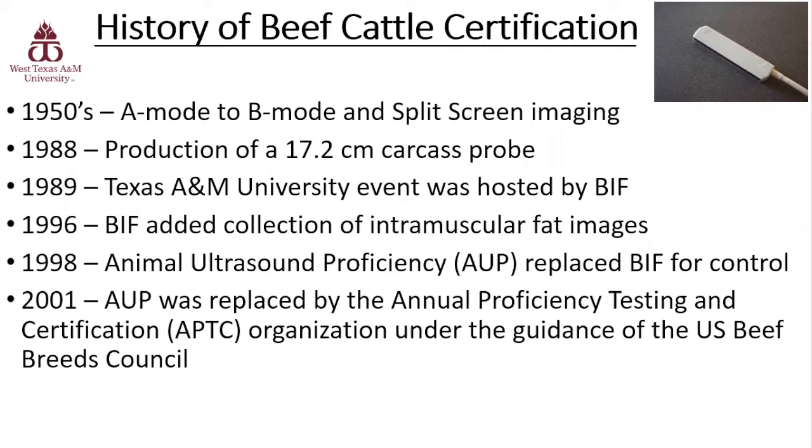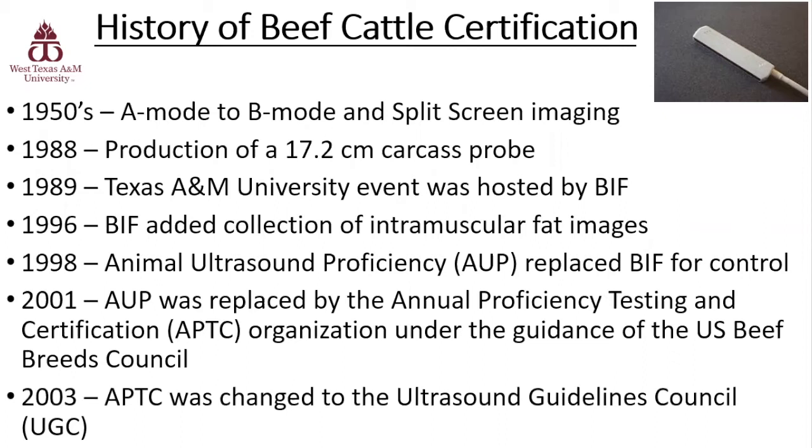And then we transitioned kind of away from BIF. They weren't supposed to be the governing arm of that, but they would give guidelines. So then we transitioned into the Beef Breeds Council, and that's where we came up with APTC. APTC then transitioned into what we know today as the Ultrasound Guidelines Council.